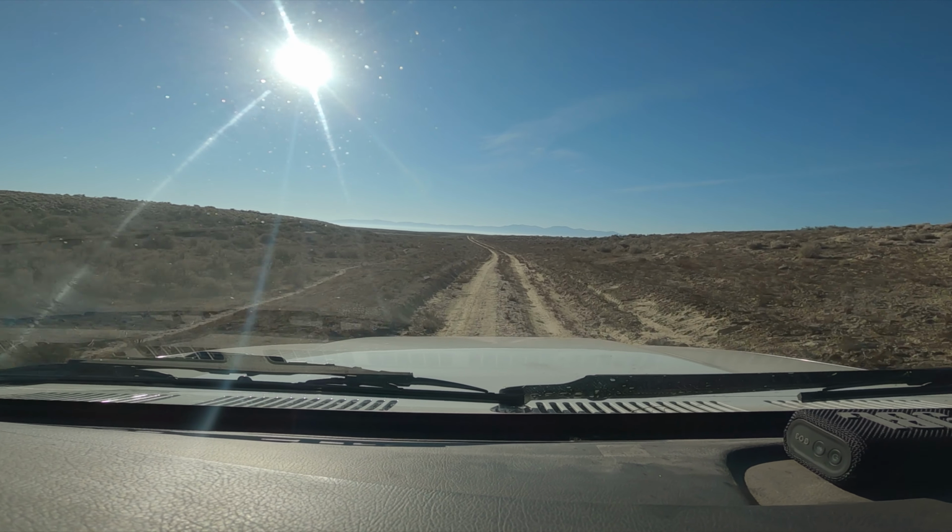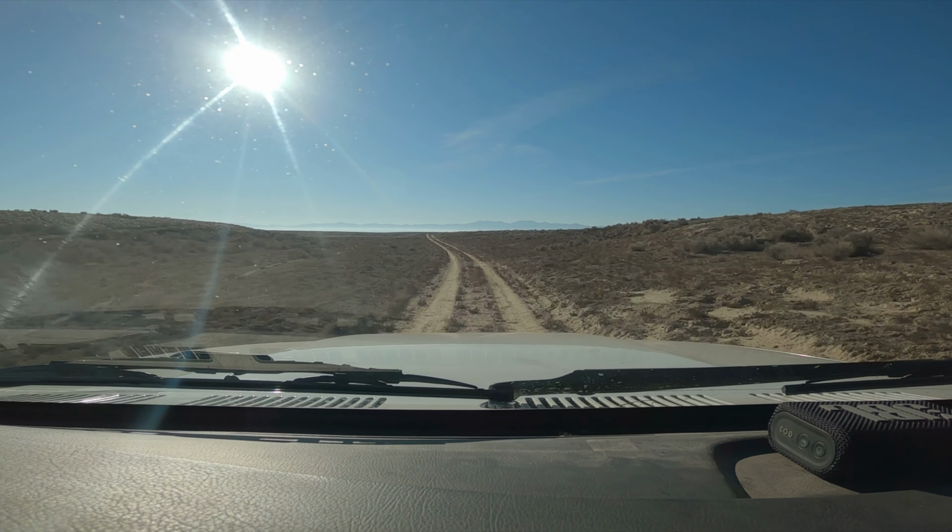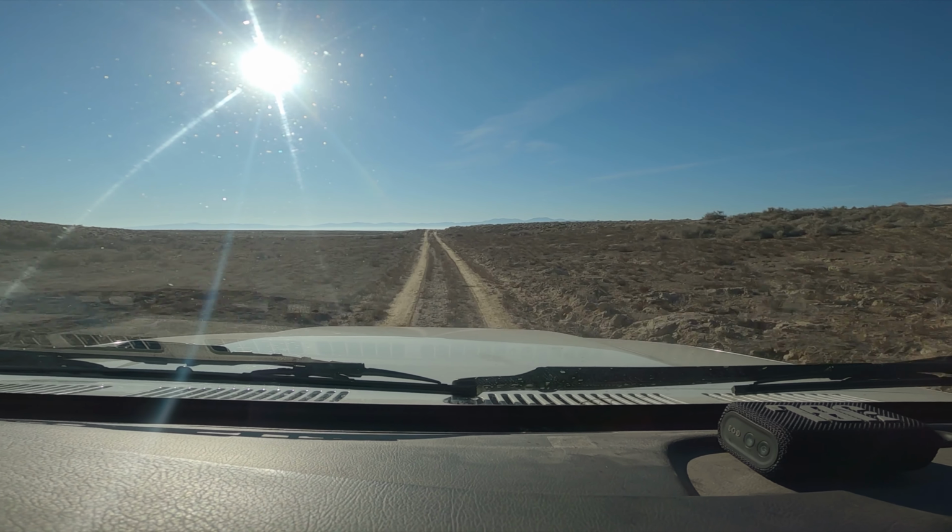But it's just been a fun day wheeling down here in the desert. Blue skies, it's been cloudy the last few days, so grateful to have some sun out here. And we'll see how close I can get to that river.